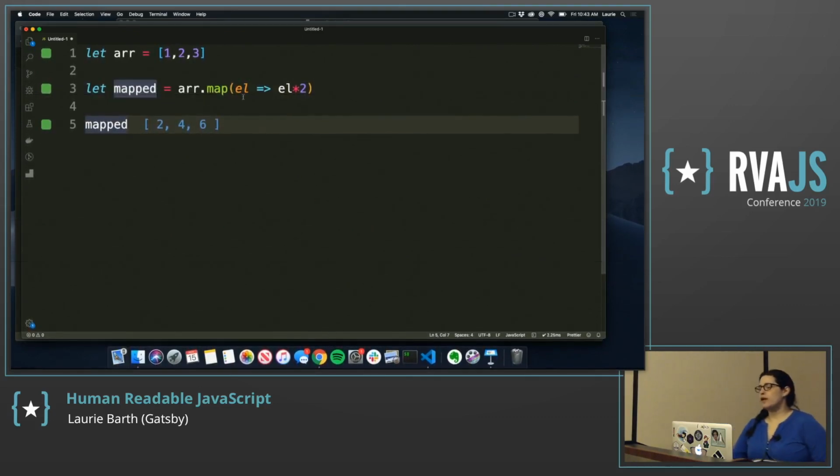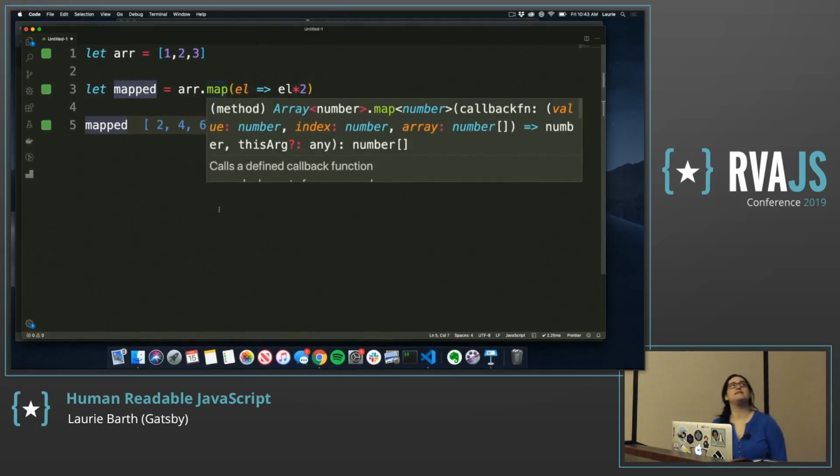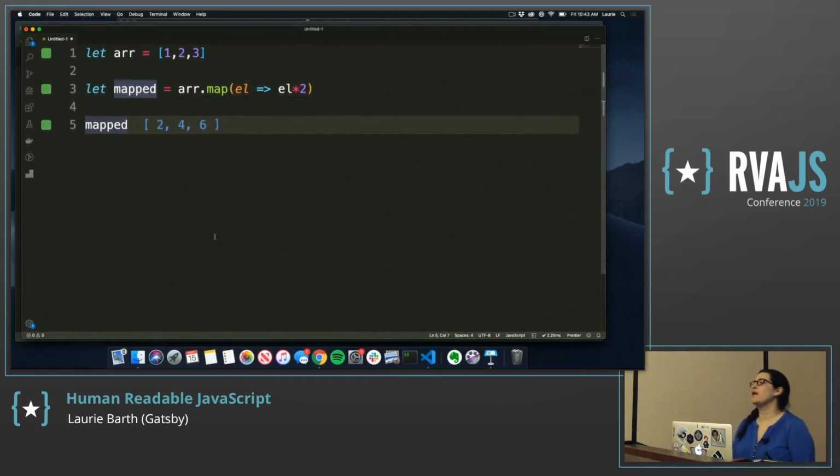OK, so this is the function that we are passing into map. It's saying we're going to have an element, and we're going to multiply that element times 2. In the case of map, it is going through each item in our array and passing that element as the element in our new function. So it's kind of a for each. So this is one way to write this, and it is the tersest way to write this function.